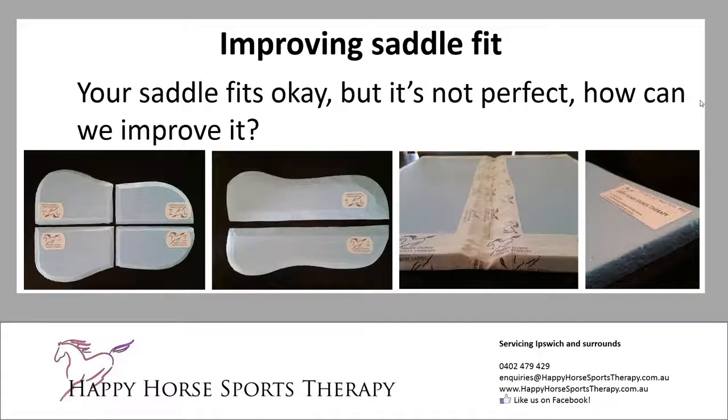So shimming involves putting packing into the saddle itself or putting a pad, shims, underneath the saddle on top of the saddle pad. There are many different types of saddle solutions available. There's riser pads, gel pads, there's different brands, Thinline, Cavallo, etc. But being a body worker, I have yet to find one that's effective at improving the fit of the saddle. So there's plenty of pads out there and options to improve the comfort of your horse, but I have yet to find one that actually changes or improves the fit of the saddle itself.